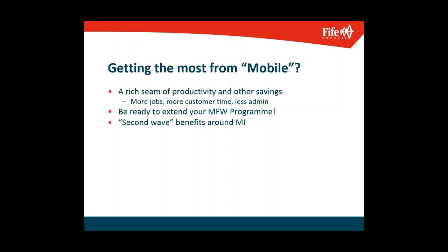We've also found that there's a second wave of benefits around management information, particularly in the areas that we've rolled out kind of process-driven work. So for instance, our typical day for one of our mobile working gas fitters is that they log in at the start of the day in their handset.